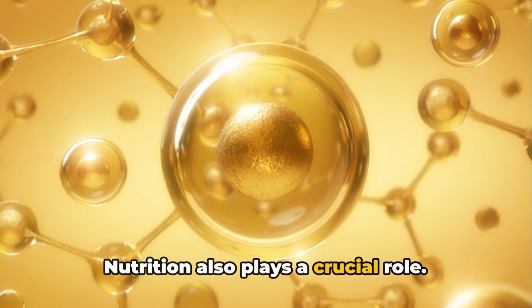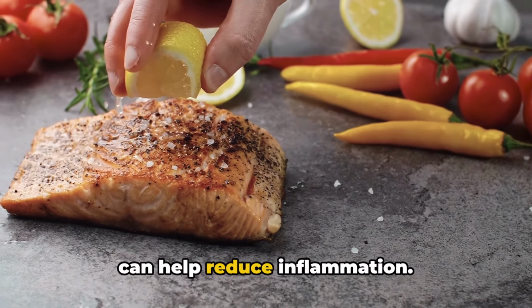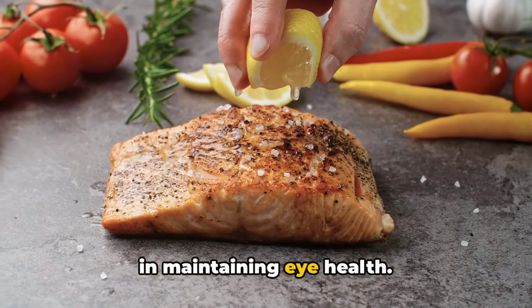Nutrition also plays a crucial role. A diet rich in omega-3 fatty acids found in fish like salmon and mackerel can help reduce inflammation. Additionally, staying hydrated and limiting caffeine intake can also assist in maintaining eye health.